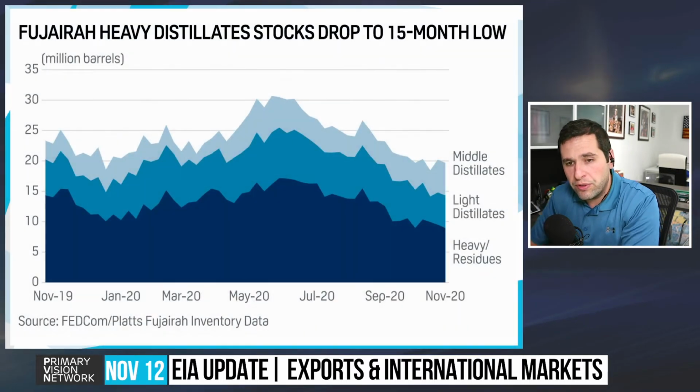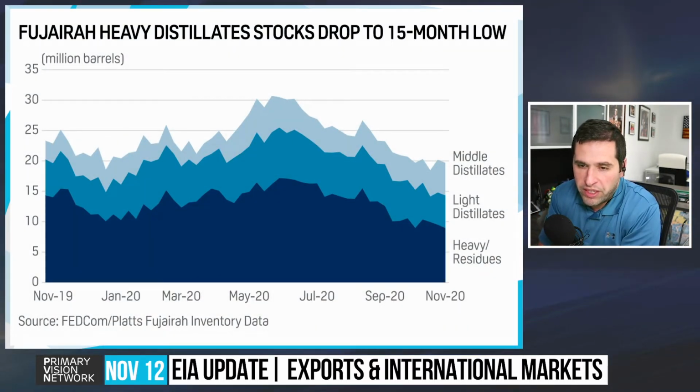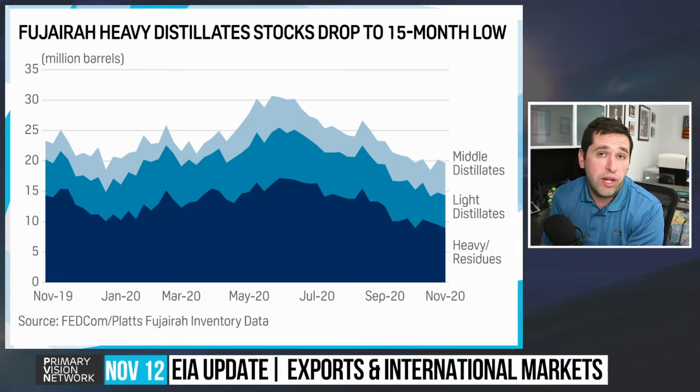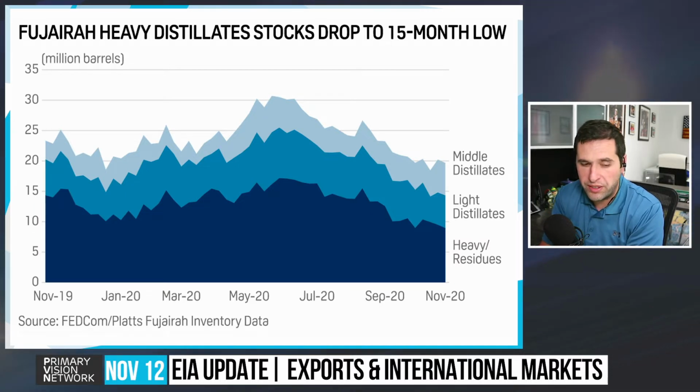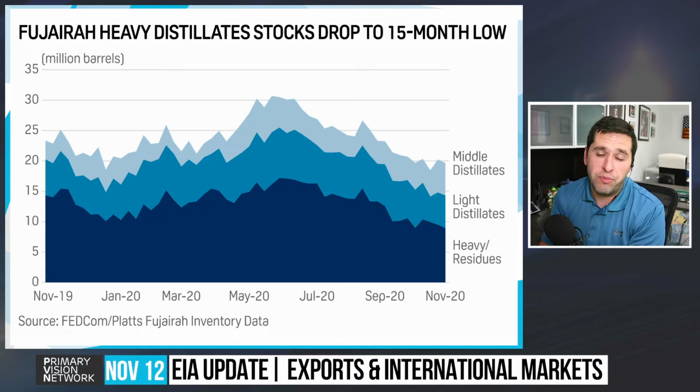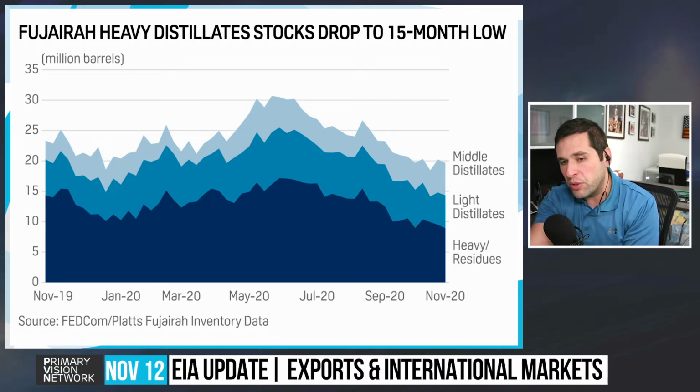So now when we turn to Fujairah, it's something that we've been very consistent on in terms of just showing an interesting data point. Inventories on November 9th totaled 19.67 million barrels, which is down 2.8% week over week. And we're now back to the lowest since October 26th, when stockpiles were at their 13-month low. Again, something nice to see, but you can see the difference between what is driving it.